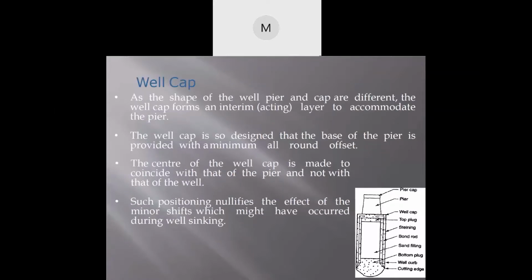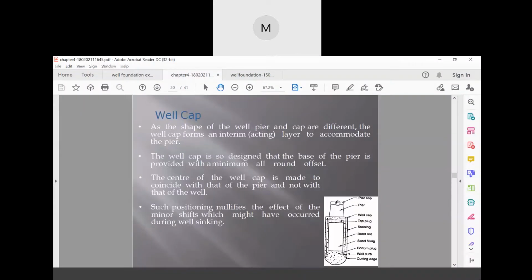Now after that, you'll be providing a well cap. The well cap is the mediating layer that helps in accommodating the pier, that is the main pier of the bridge. It should stand over something, right? So it is that base. The well cap is that base above which the well pier, the pier of the bridge, is basically constructed. The center of the well cap is made to coincide with that of the pier. This is an important point. So basically, these are the components and their explanation.